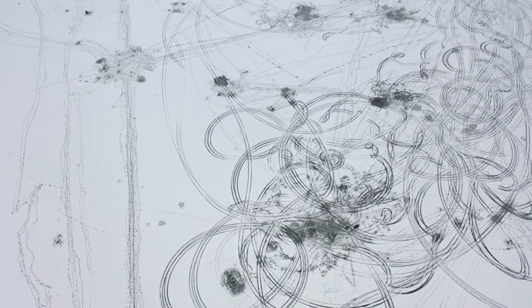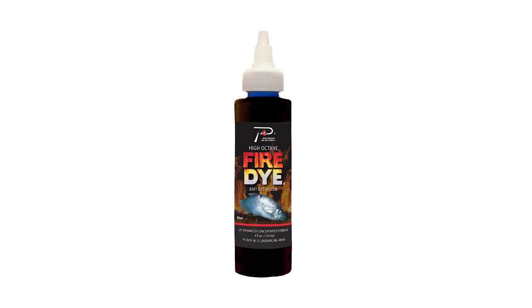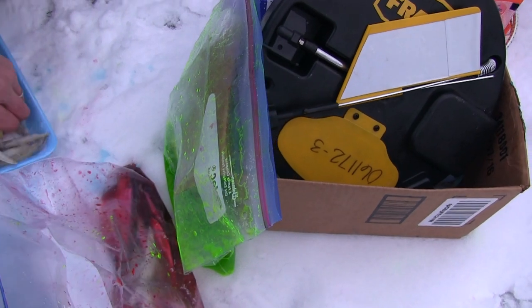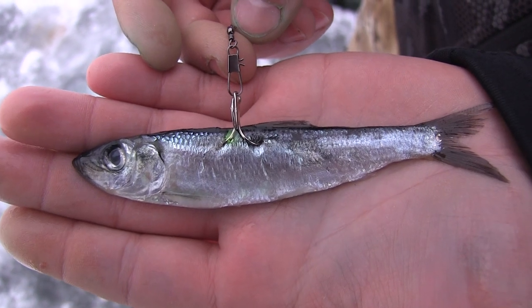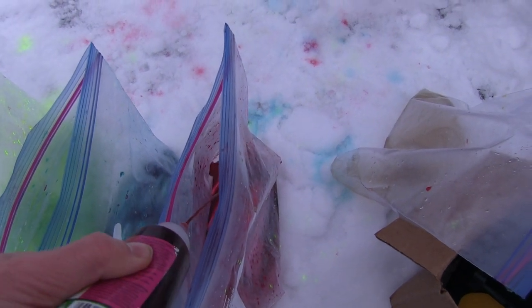So we went out there and brought our favorite baits. The mix of chartreuse fire brine and chartreuse fire dye. We used blue fire brine and blue fire dye. We used pink fire brine and pink fire dye. And the reason why we do this, we've told you guys so many times, there's a difference between fire brine and fire dye, okay? Fire brine is very simple. It's one of those things you put on there to tighten up your bait, to make it flashy, to make it more durable, to make it last longer. It's a brine. Whereas fire dye is simply a dye. There's no scent to it at all. It's just one of the world's strongest dyes. And when you mix the two, you get a perfectly brined and vibrant bait.